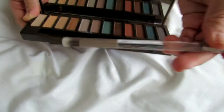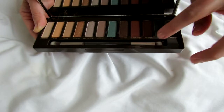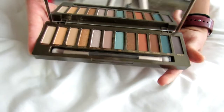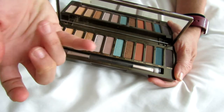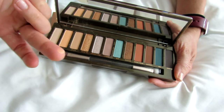I actually really like their brushes. I do actually use them. I know some people don't use the brush that comes with the palette, but I think it's actually a pretty good quality brush. Some palettes just come with basically a throwaway brush, and these are actually nice brushes. And I really like the look of some of these shades. I like these matte shades. They look like they will be really, really pretty.